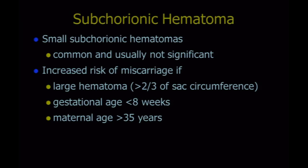The ones that are small, which in some studies has been defined as less than 2/3 of the sac circumference, are common. They're usually not clinically significant. There is an increased risk of miscarriage if they're larger hematomas, which has been defined in one study as greater than 2/3 of the sac circumference, if it's younger gestational age or older maternal age. But these small hematomas, again, are quite common, usually of little clinical significance. If they're very tiny and you're even trying to decide whether they're real or trying to even report them, I wouldn't even worry about calling them, because sometimes what you're seeing is probably just the early intervillous space of the placenta with slow flow that may even simulate a small hematoma.